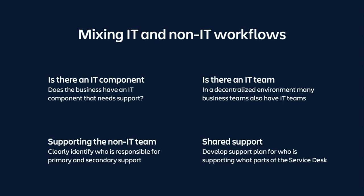That led into a conversation as well: do you have an IT team that you lean on? As we went to HR, they told us which IT teams they were leaning on. And we said, okay, they're already in the system in this way, so let's find a way for them to help you be successful in Service Desk. And then for the non-IT teams, we provide support by coming up with a shared support model: here's what you're responsible for, and here's what we're responsible for.